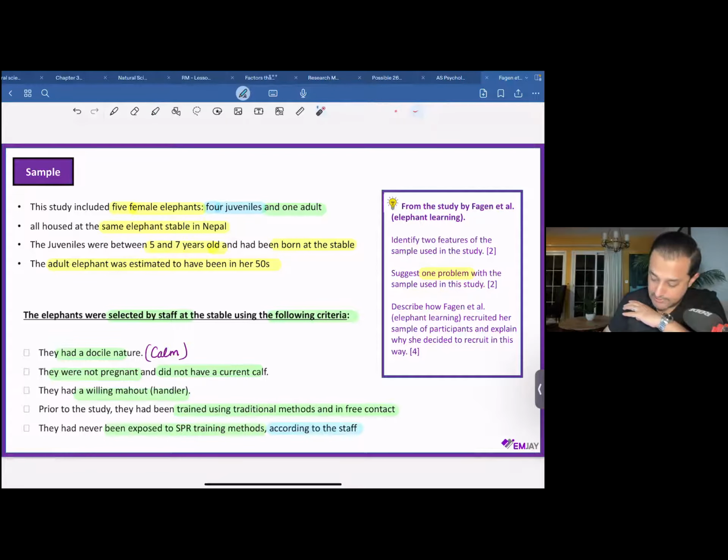So these were the five different criteria that I'd want all of you to keep in mind. Number one, an elephant would be chosen for this research if the animal is of a calm, docile nature. Number two, the elephant shouldn't be pregnant or nursing a calf. Number three, the handler or the mahout should be ready to voluntarily help in terms of training first and then collecting data. Number four, all of these elephants were trained previously through traditional methods, right? That were based more on aversive stimuli or punishment, right?